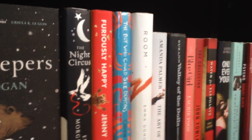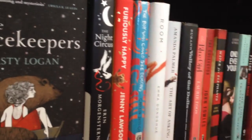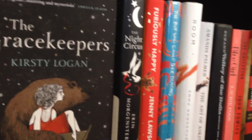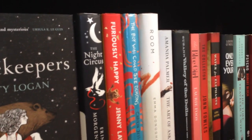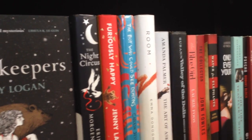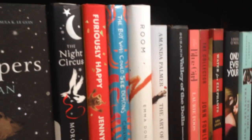Oh, The Boy Who Could See Demons. This blew my mind. I'm in love with it. I will link my full description of it down below. It was amazing. It was fantastic. And I need to rebuy it in a paperback version so that I have it in a good copy that looks nice for my shelf versus one from a library, because I don't want that.